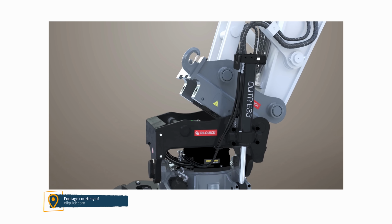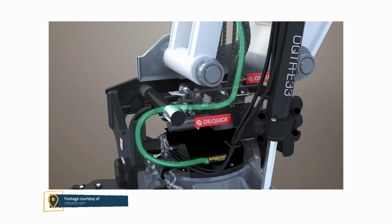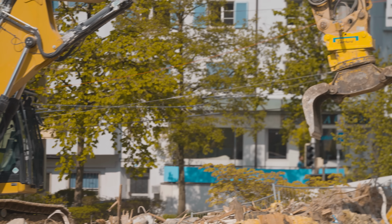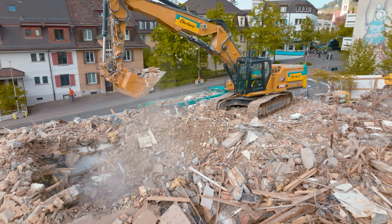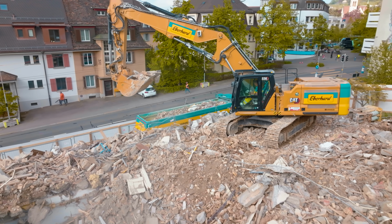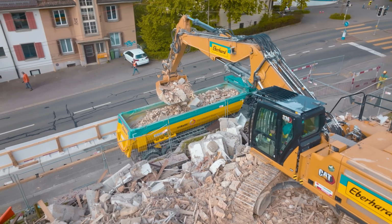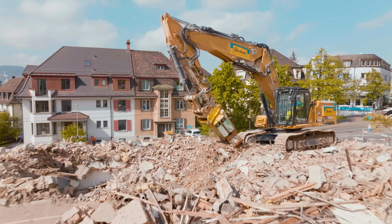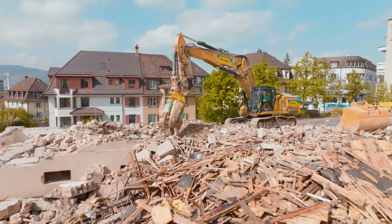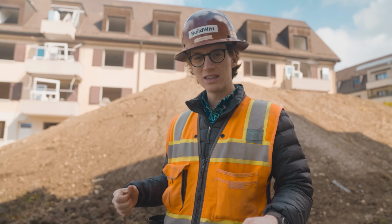So every Eberhard machine I've seen has an oil quick setup, and it's basically a quick coupler with hydraulic lines integrated. So this machine, he has a grapple, a processor, a bucket, and there's a tilty bucket over there as well. So he just grabbed his normal bucket to go load a truck, and then he'll go take his bucket off, put his processor on, and that processor works immediately because of the oil quick, because of the integrated hydraulic lines in there. He's not having to get out and wrestle lines and all that nonsense.